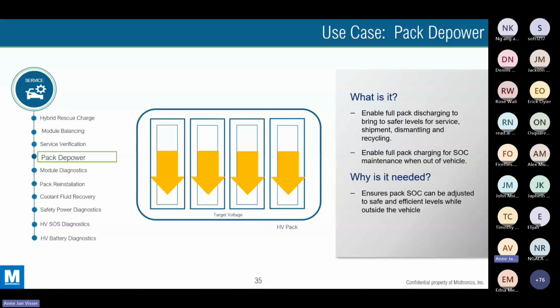The next use case is depowering the pack. And why should you do that? That depends. Usually it can be done if the pack needs to be sent to a specific location. There is no official regulation at the moment, but usually a pack below 30% state of charge is considered the best state of charge to allow somebody to ship it. So that could be a reason to discharge the pack. Discharging the pack could also be a reason when you reach the end of life of the pack, or you really need to dismantle the pack.